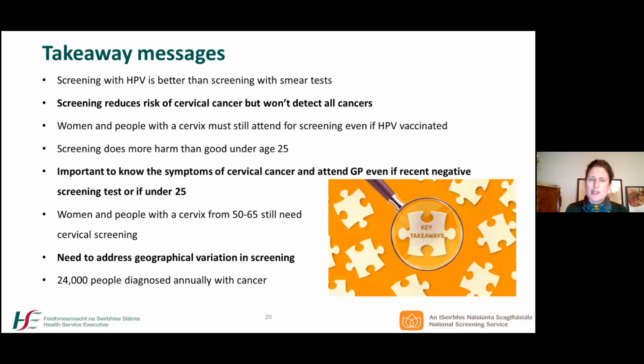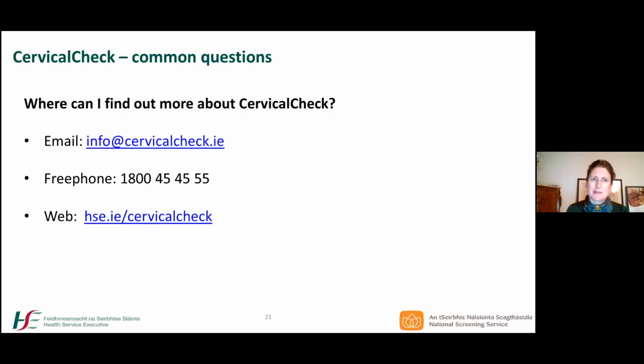We need to address this geographical variation in screening, and every year 24,000 people are diagnosed annually with cancer, and they need access to diagnostic tests. Screening picks up around 1,500, but most people present with symptoms. So you can find out more about CervicalCheck by emailing info@cervicalcheck.ie or freephone 1-800 45 45 55. I'm delighted to take any questions. Thank you very much.